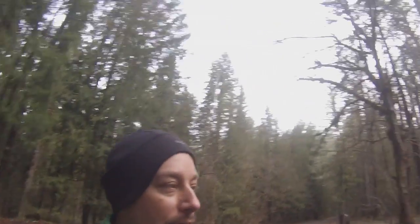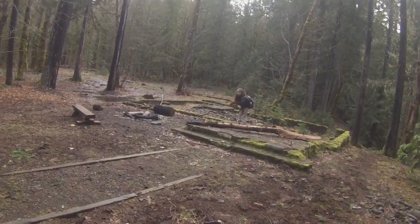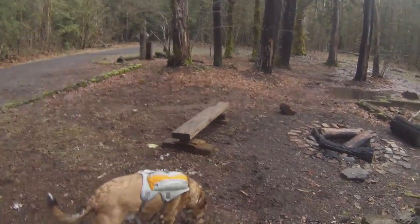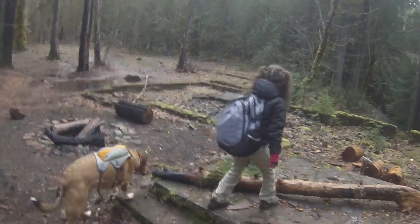All right, folks, we're doing a hike today, South Breitenbush Gorge hike. Just got here, parking at the trailhead. This is the old guard station right here that burned down, apparently. So, yeah, got the dog. Making a chair here.